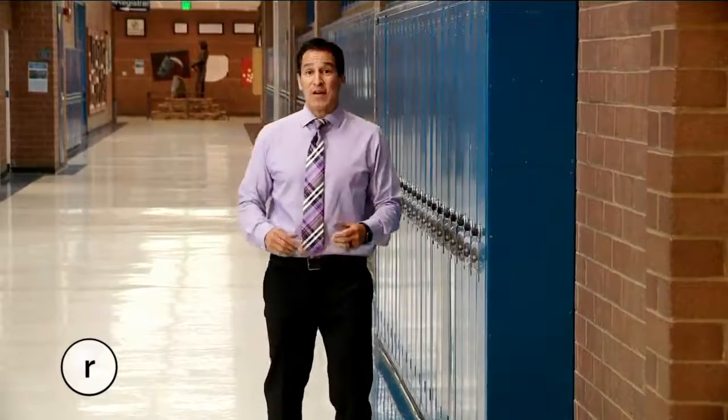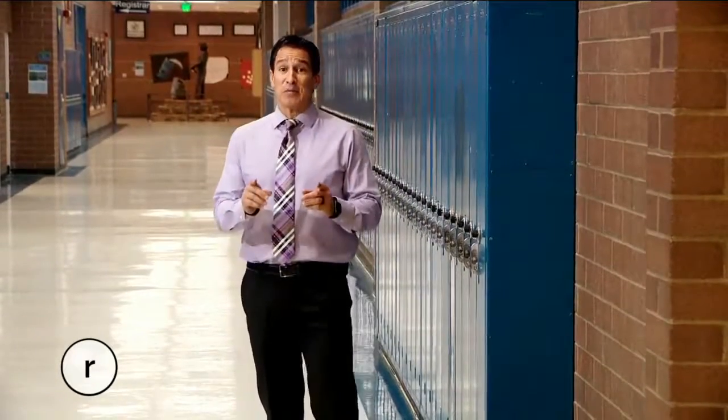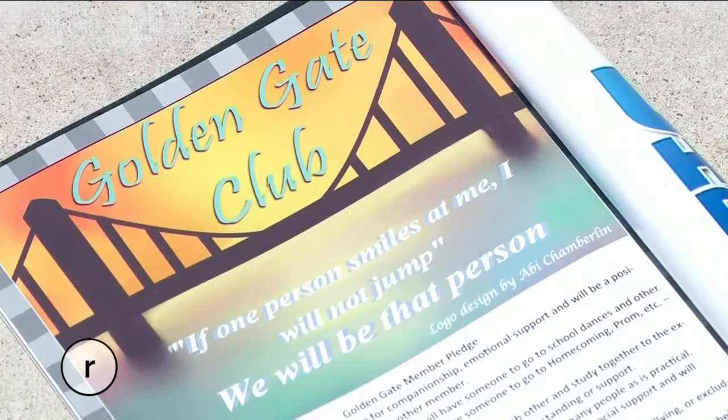So why the name the Golden Gate Club? Well, it comes from a story back in the 70s where a man committed suicide by jumping off the Golden Gate Bridge. They found a note at his apartment saying, if someone smiles at me on the way to the bridge, I won't jump. So we are the smiles before the jump.